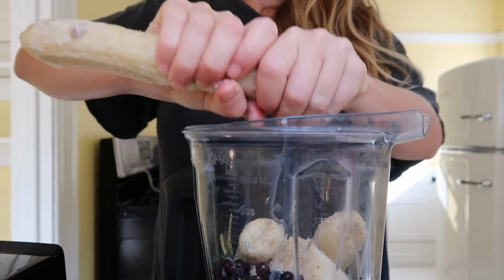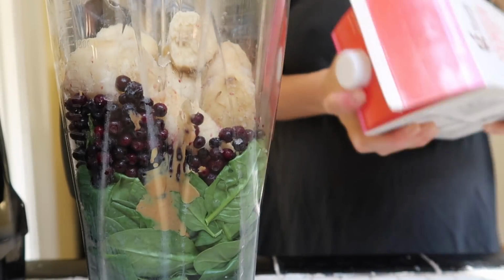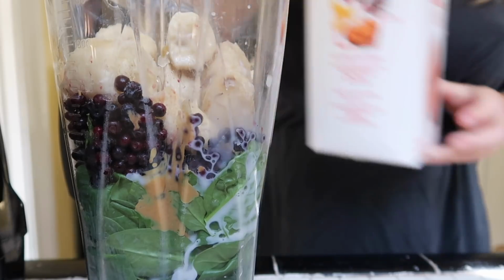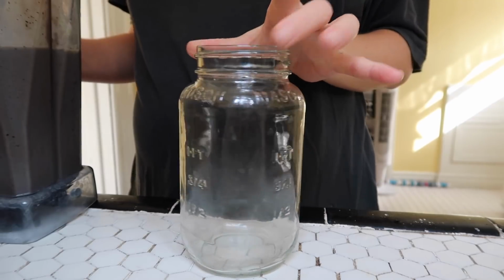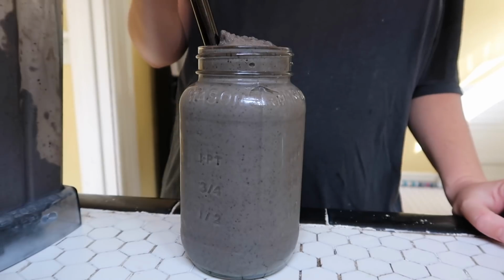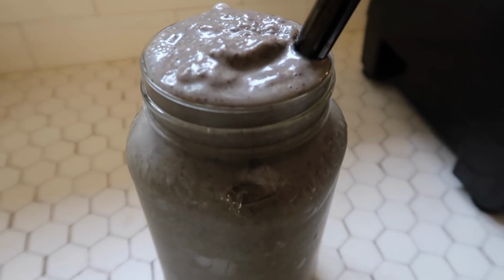And I added spinach to the smoothie. Spinach is very, very high in protein, so feel free to add as much spinach as you can handle. We've got frozen bananas, frozen wild blueberries, a big handful of spinach, and some peanut butter, as well as almond milk, and it turns into a purple sludge. Enjoy day, noon, or night. Smoothies are such a wonderful thing when pregnant, especially in the summer when it's 90 degrees outside.